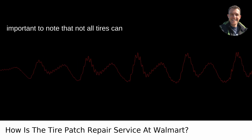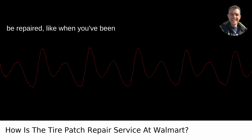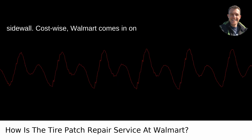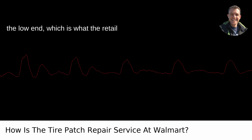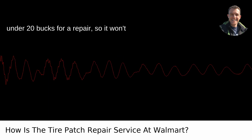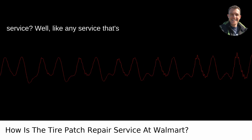It's important to note that not all tires can be repaired, like when you've been completely betrayed by a nail on a sidewall. Cost-wise, Walmart comes in on the low end, which is what the retail giant is known for after all. It's usually under $20 for a repair, so it won't break the bank. But how's the actual service?